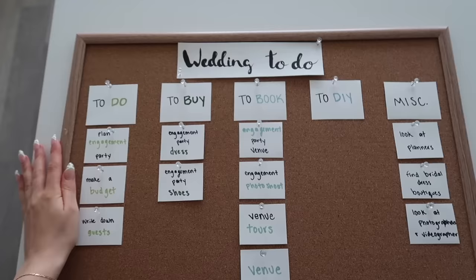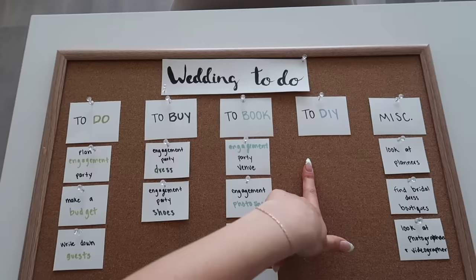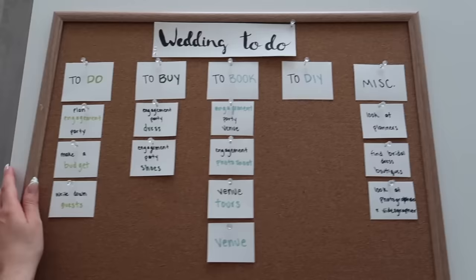Here is the finished board so far. I'm really happy with how it turned out. I did a to-do, to-buy, to-book, to-DIY, and then a miscellaneous section, and then I have some of the to-dos and things that need to get done so far, but I'm honestly obsessed.